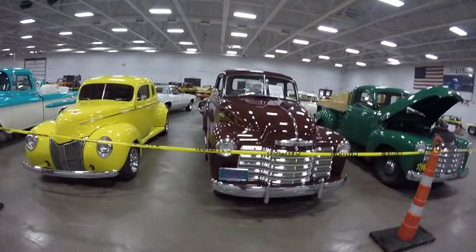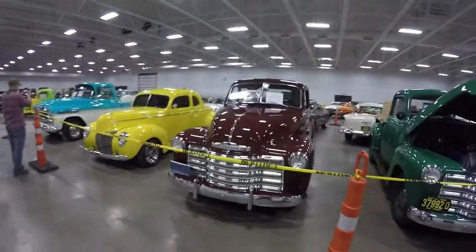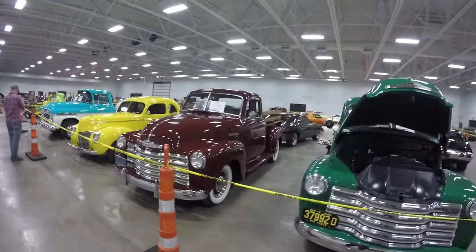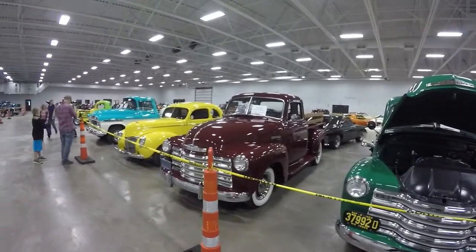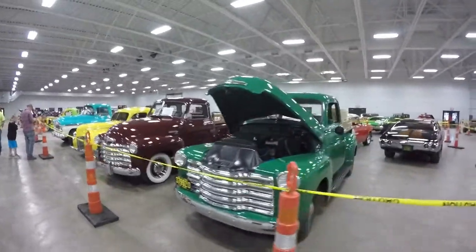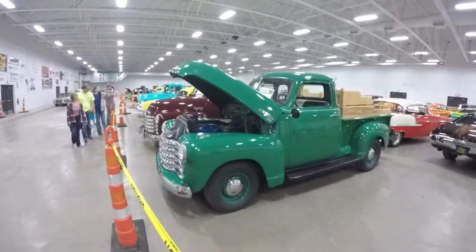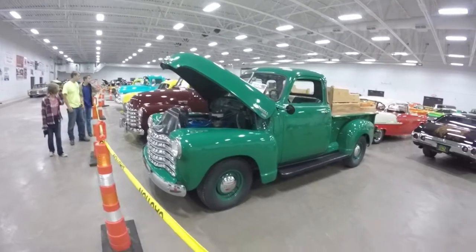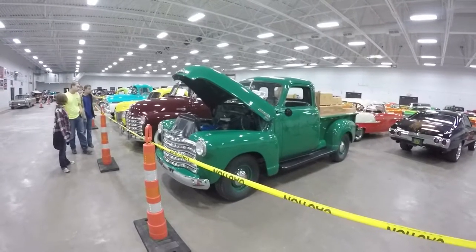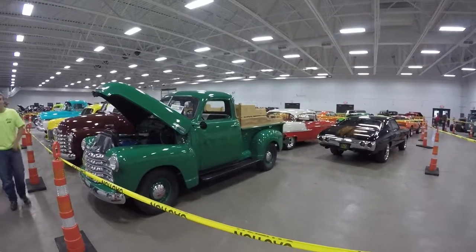And then we have a 1949 Chevy half-ton pickup. Nice wood rails on the back bed. Another beautiful car. And last in this row is a 1949 Chevy pickup truck. And an interesting forest green, and another interesting set of rails on the back.